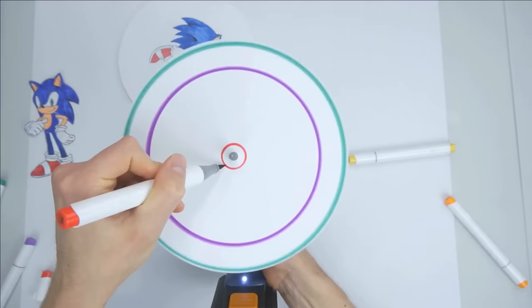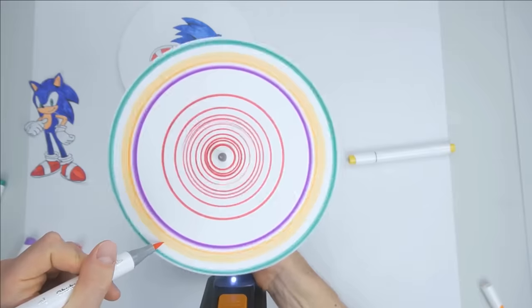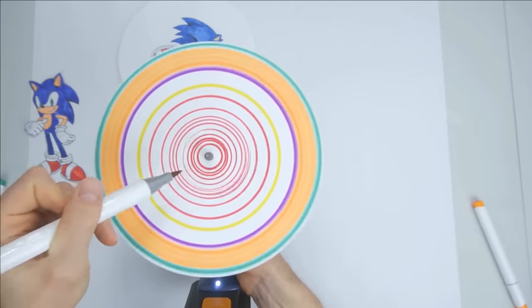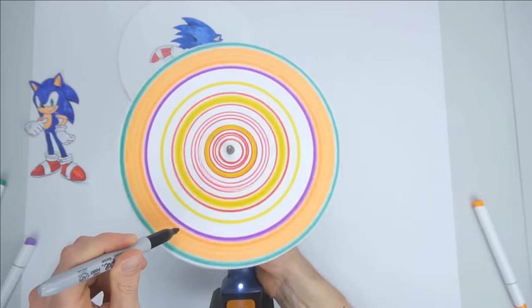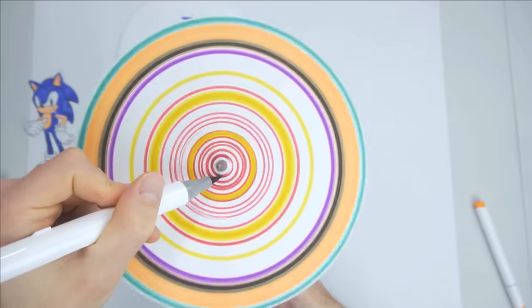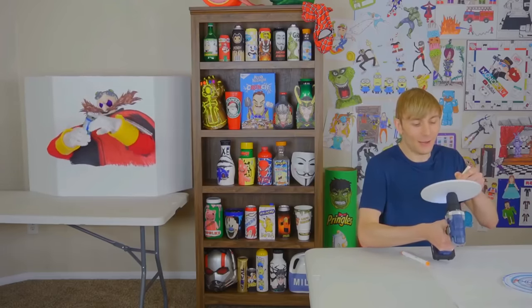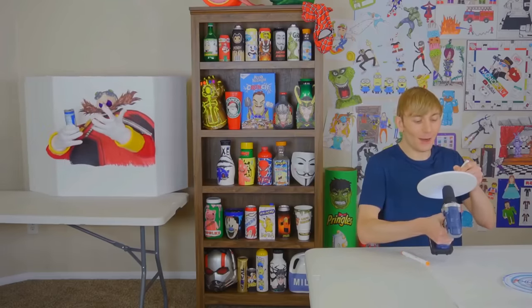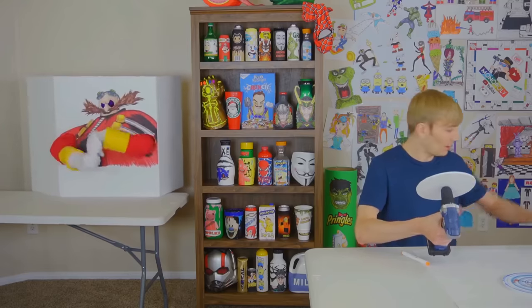Let's try this one and these red circles. Let's add some orange and some yellow. Wow, it's actually kind of mesmerizing. I'll do a few more colors. It's so easy to do. Maybe one right here in the middle. This reminds me of sculpting pottery, except it's with markers. I think that should be good.